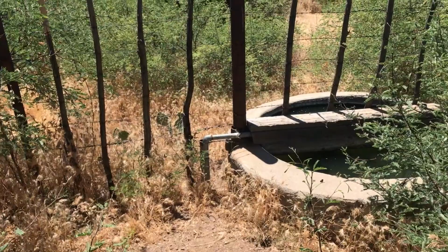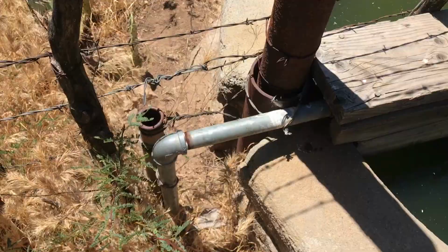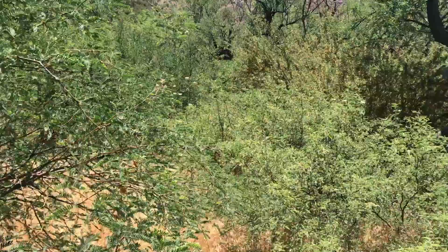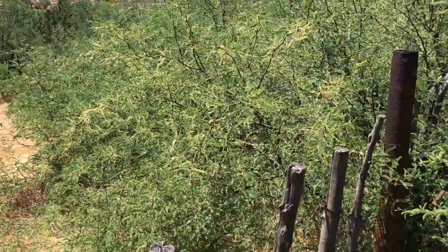Here's the watering hole. Doesn't look very deep. Definitely still being filled by that windmill over there. Old cattle paddock here that's definitely not being used. Cool old stuff.